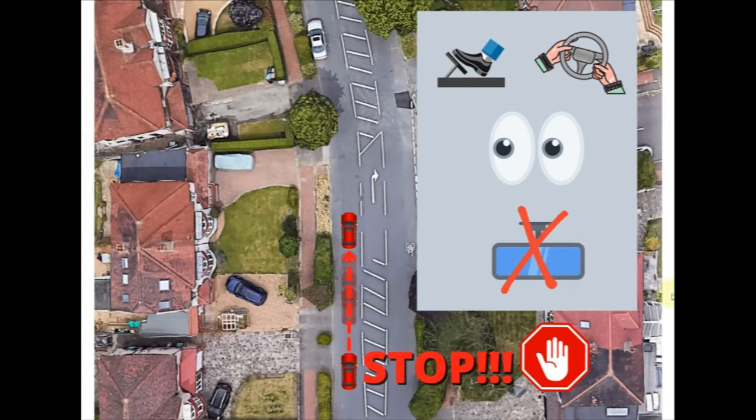Okay, so now let's say we've stopped the car nicely. We haven't skidded. If you did skid, by the way, if the car did skid a little bit, and let's say the back of the car started to slide out to the left or to the right, then we would steer into the skid. So if the back slid out to the left, we would steer to the left. If the back slid to the right, we'd steer to the right. We steer into the skid to try and control the car and keep it in a straight line.